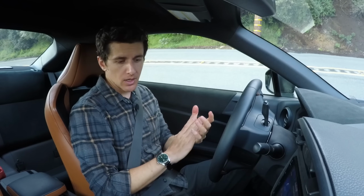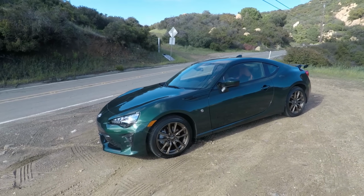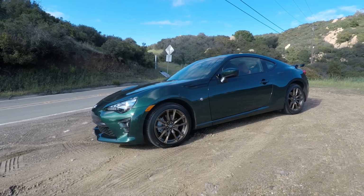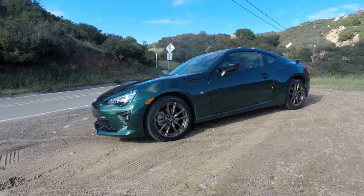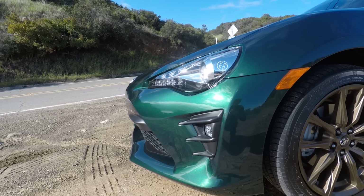It is awesome. I am in a car that people usually love or hate. This is the Toyota 86, aka the Subaru BRZ, formerly known as Scion FRS. And we're going to get into why people seem to hate them or love them a little bit later.